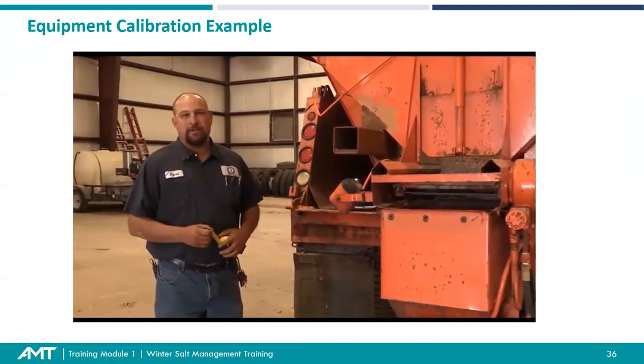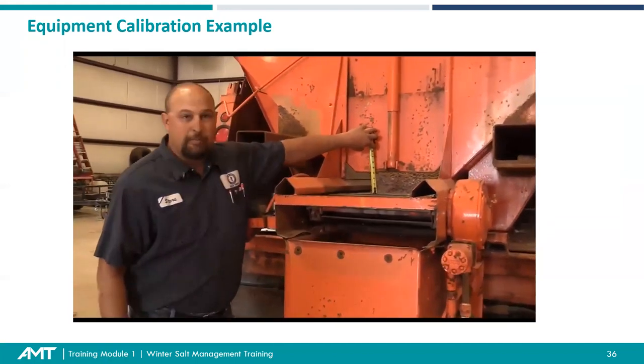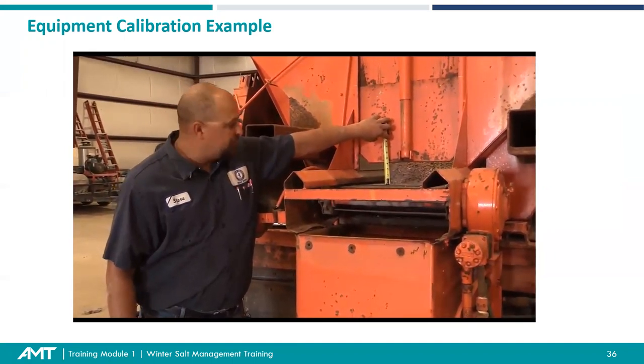This is how we calibrate our sanders. To start with, we're gonna work with our doors. For our door height, we wanna measure from the top of the flight to the bottom of the door. So this door is roughly 4 inches.